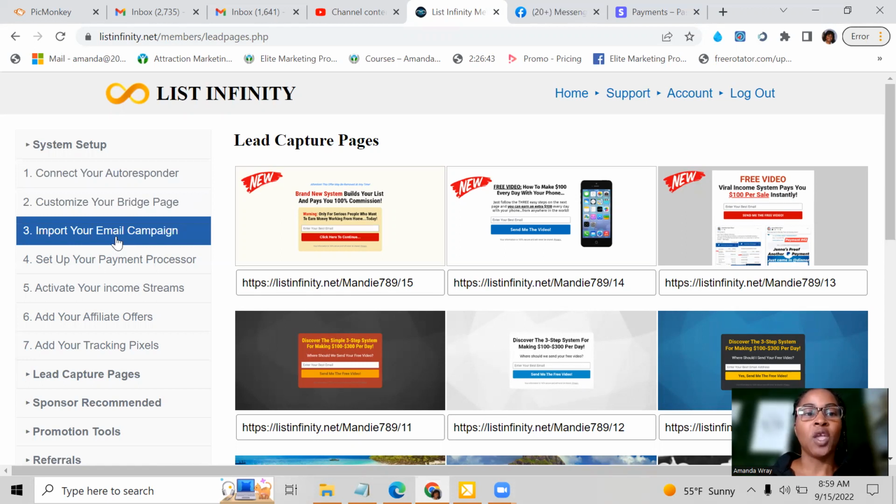Import your email campaign. So now this is where you're going to have all of those emails sent over to your autoresponder. And like I said, you are not creating these emails. You do not have to write these emails. You do not have to add your link. From the moment I set up my account, when I went and checked my Aweber, everything had transported over to my autoresponder. And that's what you want. You want it to be where it just happens, so that this isn't a skill set or something that you have to learn. And that's one of the reasons why I love Listnfinity, because it is one of those plug and play, get going, build your business. It doesn't have to take a year to get the system set up.